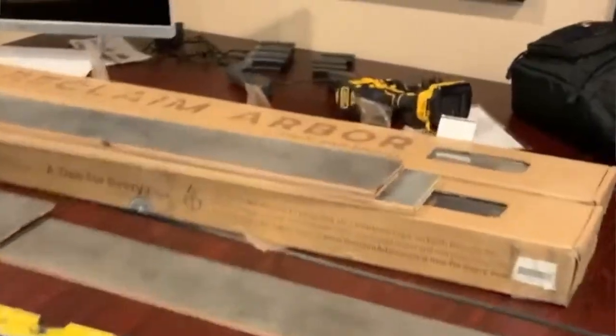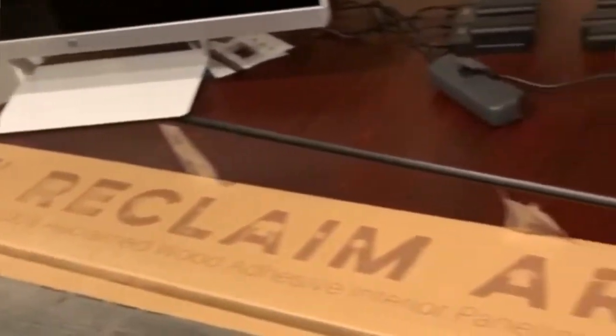You can hear it. About a week ago, I purchased some wood paneling from a company called Reclaim Arbor. Facebook ads do work, I guess. Anyway, I'm transforming this back wall for a significant project that Stephanie and I are going to be working on.